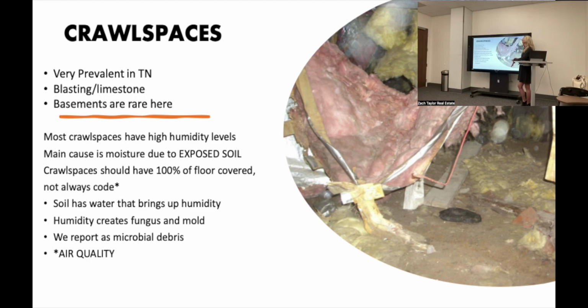We don't go by code. We go by the Tennessee Building Standards of Practice. So we're not going to say it's a defect if it's not covered, but we always recommend it be 100% covered because usually that's where the problems come in. Soil has water that brings up humidity, and humidity causes fungus and mold and air quality problems. And we'll report it as microbial debris if we see it or if we smell it. But then I'll talk a little bit about air quality.